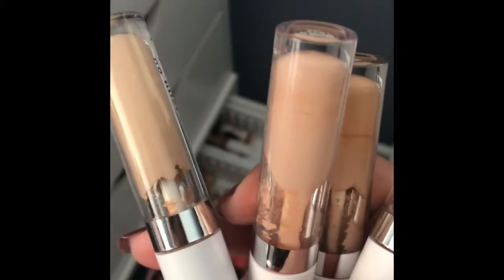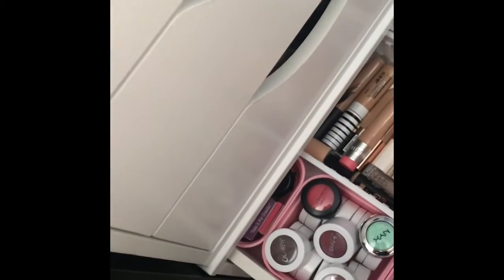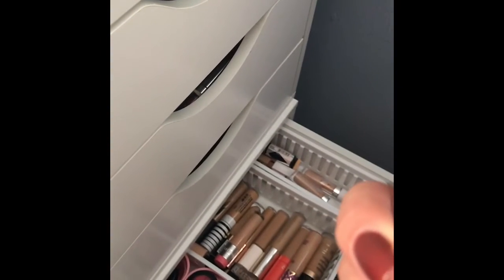Probably this first one. Yeah, let's go with this first one. This is the No Filter Concealer. This is in light 18, so go with that. Maybe we'll mix it. Maybe I'll mix these two together. Yep, medium 28 and light 18.